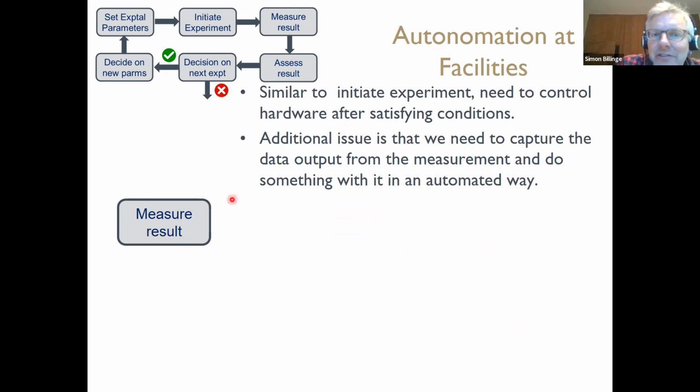Then we want to measure the result, and that means that your experiment is actually running in the hutch at the synchrotron, but you've received a signal from your experiment that it's ready to be measured, and then you need to initiate a measurement. So this is again the same software-hardware interface, and we're going to use the whole Blue Sky OPHYD stack. But there's an additional issue here, is that we need to capture the data output from the measurement and be able to do something with it in an automated way.